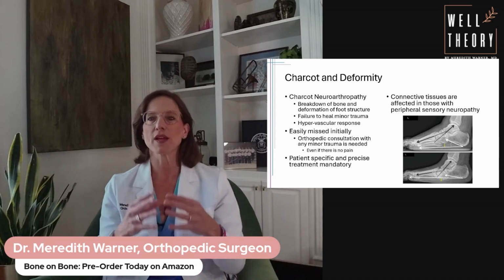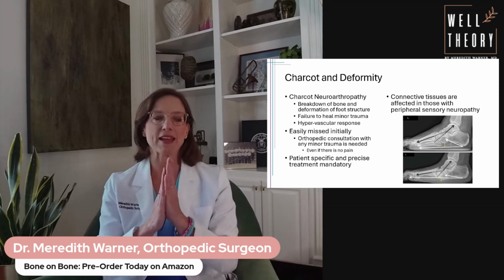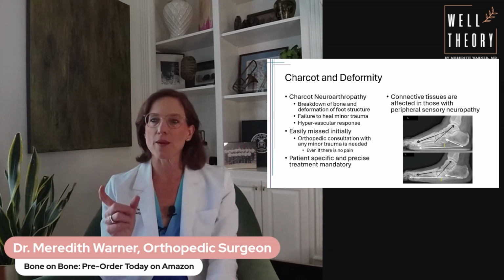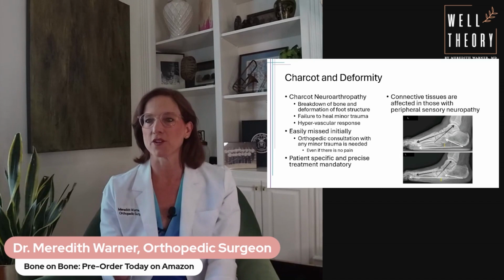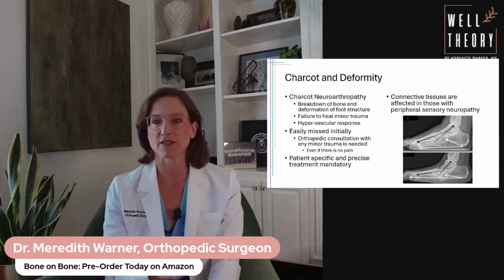I can't tell you how many diabetic patients with a deformed foot I've seen where they had a simple little sprain, they stepped off a curb wrong, and everyone just treated it like it was nothing. Oh, you just have an ankle sprain, don't worry about it. If you have a diabetic with neuropathy and you have any type of minor trauma, you need to go see someone that understands Charcot arthropathy, because it needs to be immobilized and managed immediately to prevent the breakdown from happening.